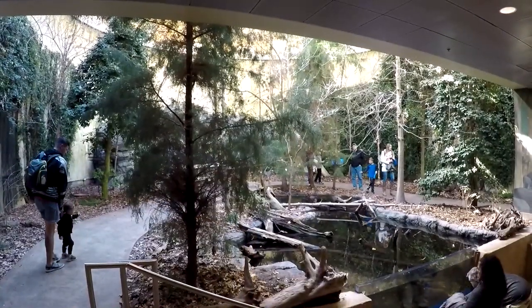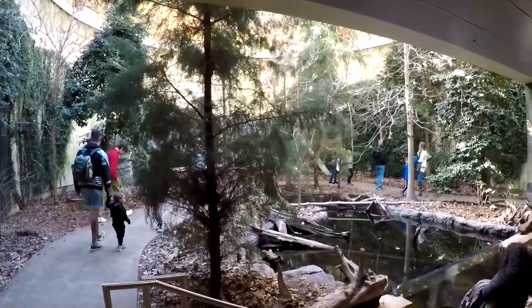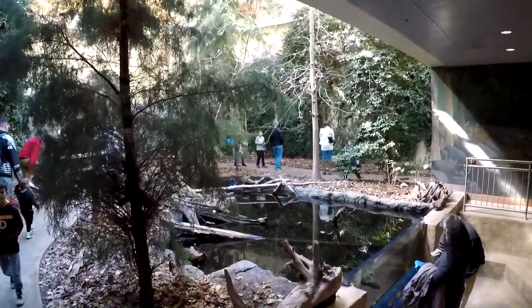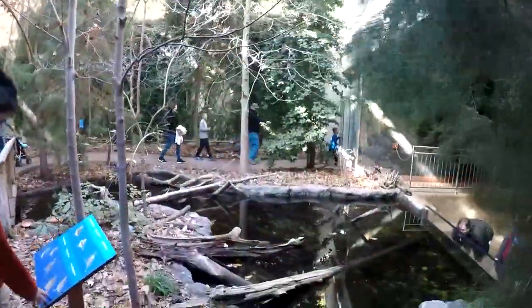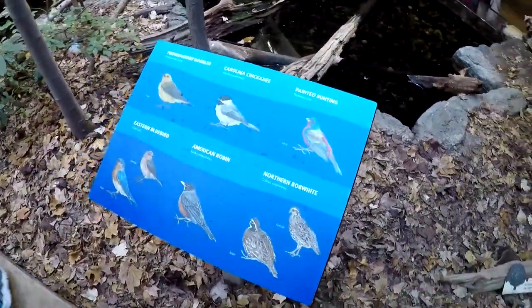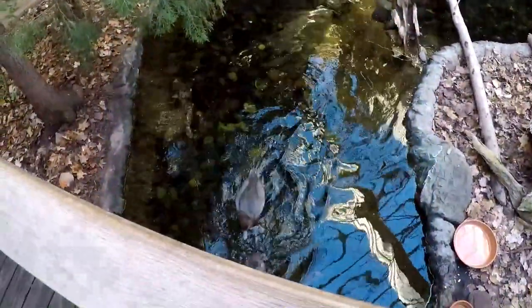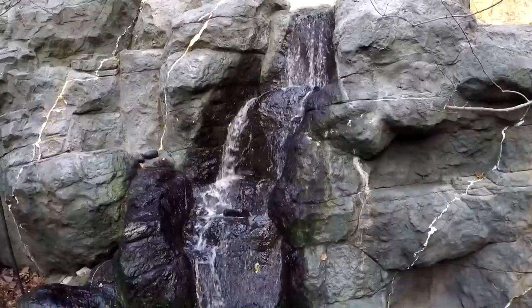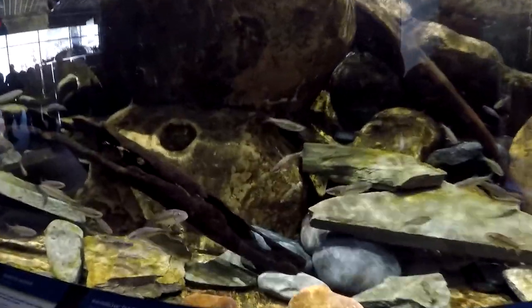Okay, now we're inside the aquarium. We went through the entrance and we're gonna begin our walk around. This is just a little outdoor area, almost like an atrium. Some of the birds can be found inside here. First exhibit.